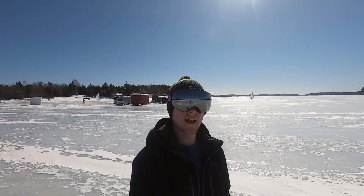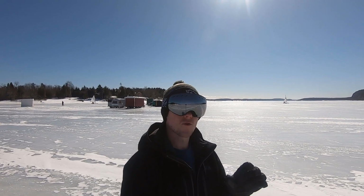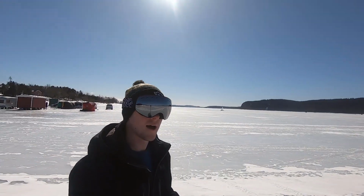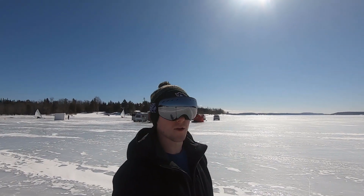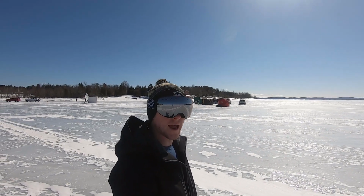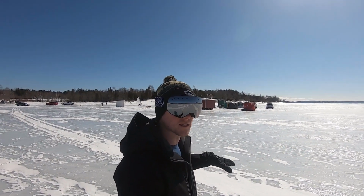Hey everybody, here we are today. We're gonna go out to the Fairvale Reef, which is way over here. I just want to show you guys kind of what it looks like here in the winter time. And right now the ice fishing shacks are out. So this is a little ice fishing village they put here, and they're fishing for mostly smelt.